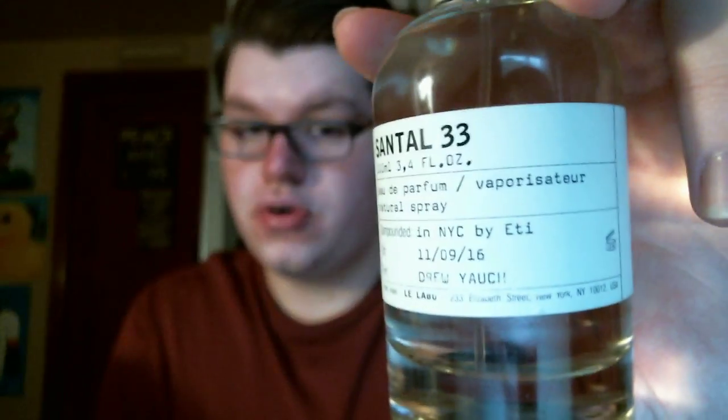I have this in the candles. It is called 33. Computer went to sleep. It's called 33 in the perfumes. It's called 26 in the home fragrance. Rose 31 is not available in a home fragrance. I wish it would, but the 33 is 26 in the home. Reason being is because there's less ingredients to make the home fragrance than the perfume.